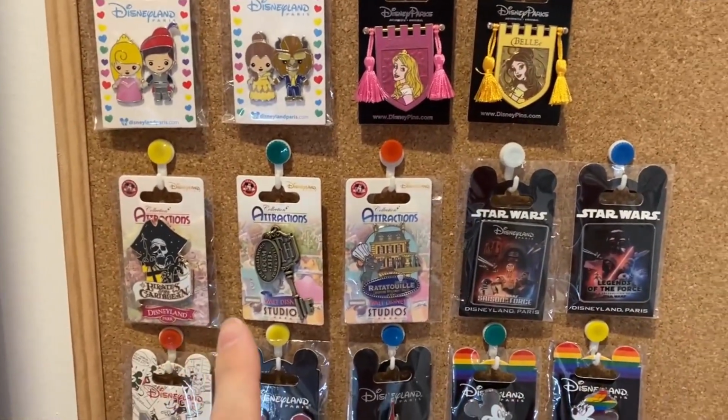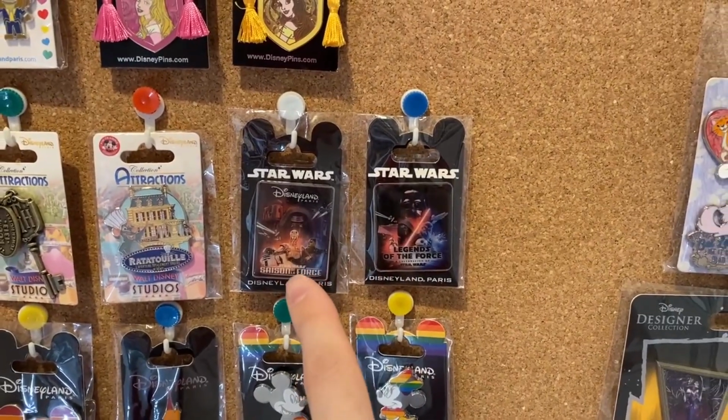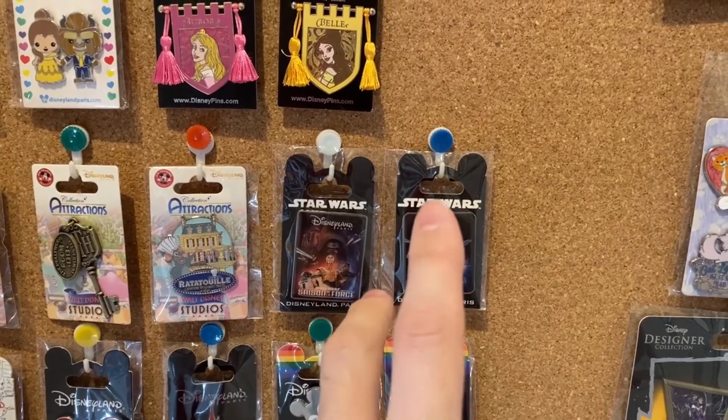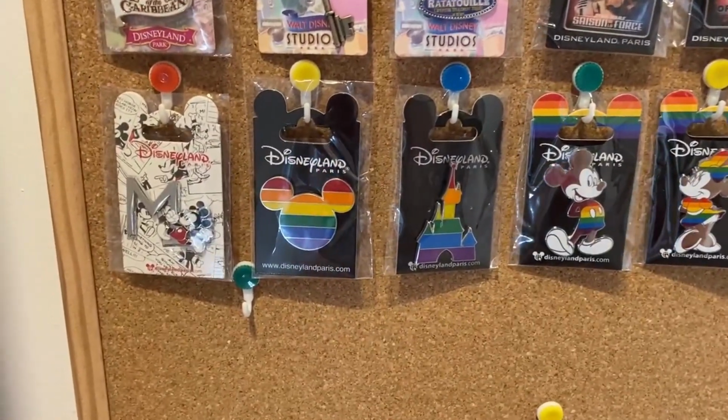I've then got some attractions pins here, along with the Star Wars Season of the Force and then Legends of the Force, because I was there, I think, for all 3 years that it was on, actually. I then have some random pins here.